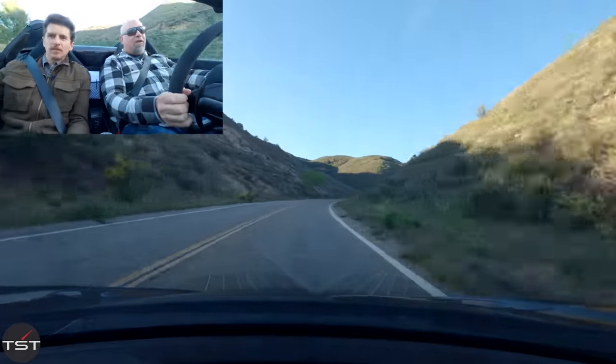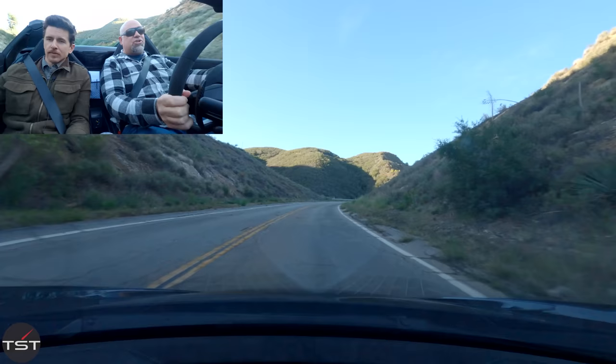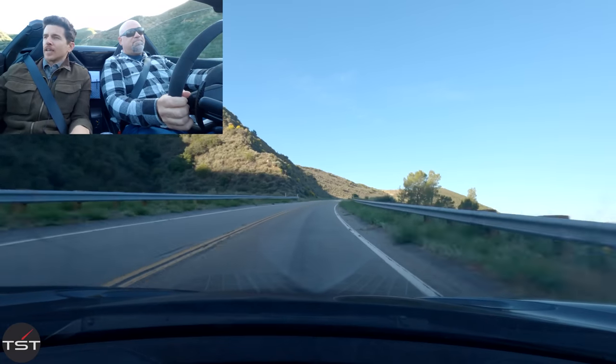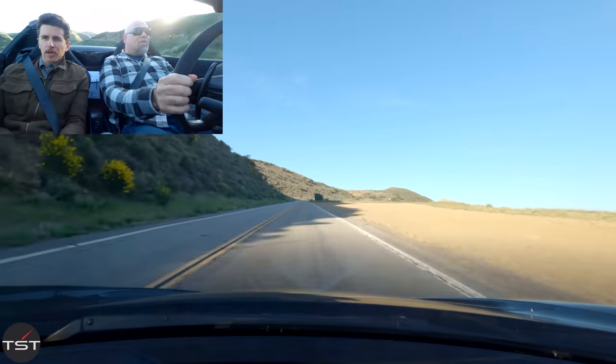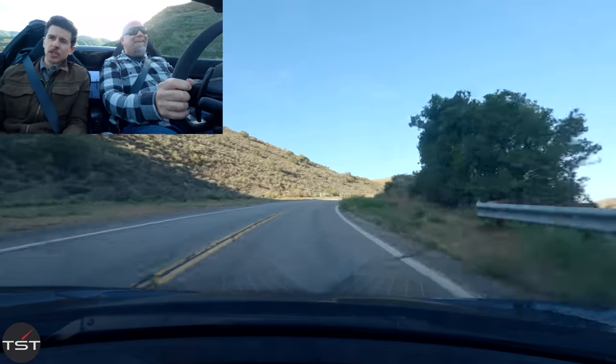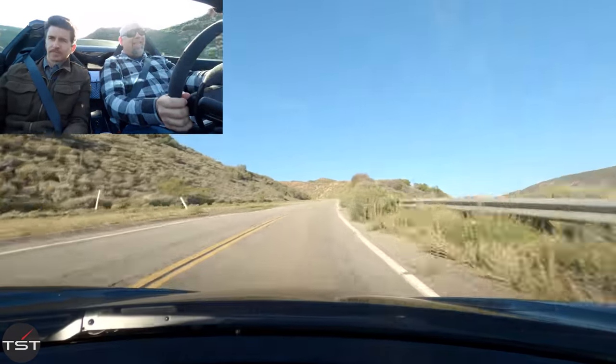Yump, here's a yump, ready? Maintains the traction. It did. It wiggled a little bit, but the damping in this is so good. And they did change the damping a little bit compared to the coupe. Jeez. And it actually has a little bit more toe out than the coupe as well.